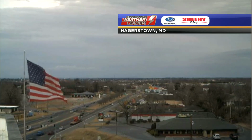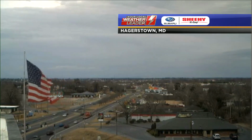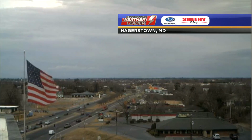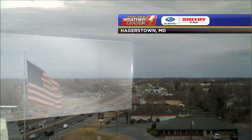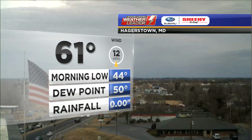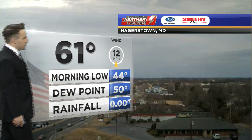That's how you know it's pretty windy, and then off in the distance there to the west, we have some darker clouds starting to pop up on the horizon, which is a good indication that some rain is slowly making its way our direction. But yeah, there it is, 61 degrees at the current moment in Hagerstown. There's that south wind as well, up to 12 miles an hour now.